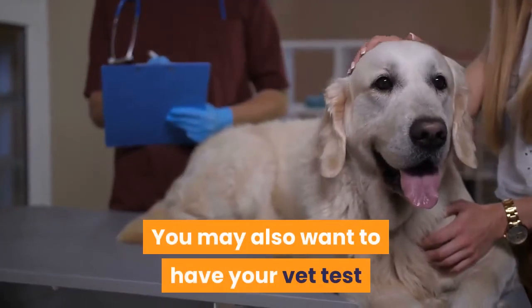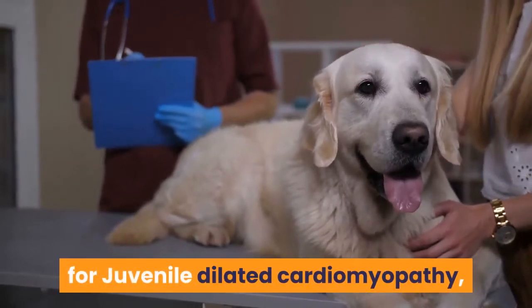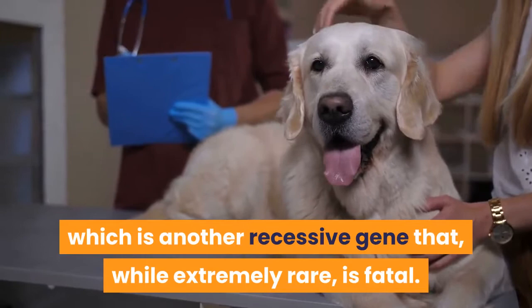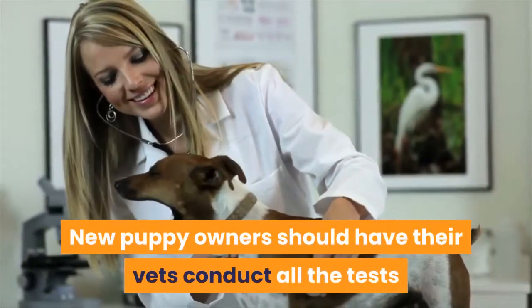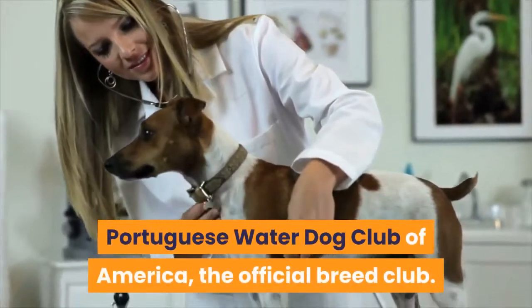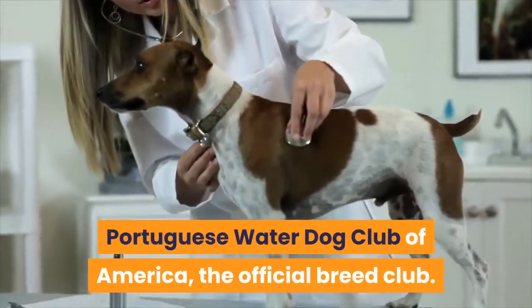You may also want to have your vet test for juvenile dilated cardiomyopathy, which is another recessive gene that, while extremely rare, is fatal. New puppy owners should have their vets conduct all the tests and screenings recommended by the Portuguese Water Dog Club of America, the official breed club.